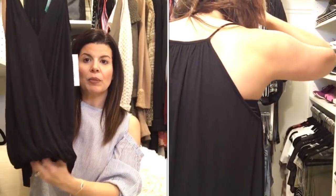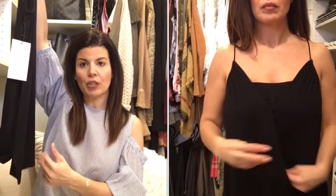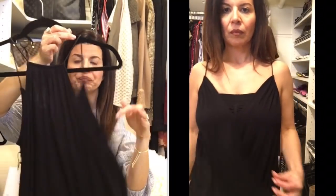And then it's just got a little bit of a cinched in waist here, which is nice because it just hides anything you got going on right down there on your belly. And then it's a little bit of a high-low right here. So it's got some really cute features. It's so beautifully soft. I mean, it's like butter. It's just amazing. Really cute. I like the style here.